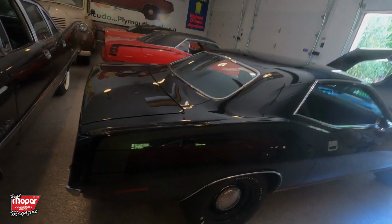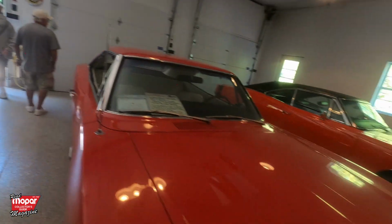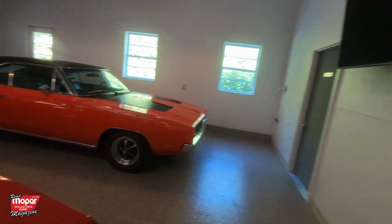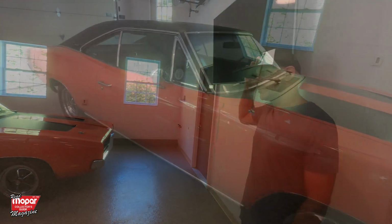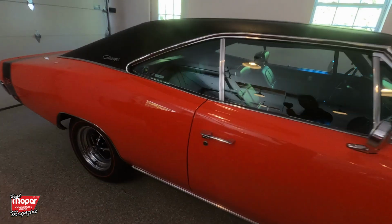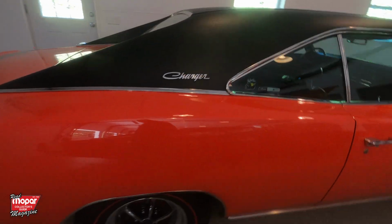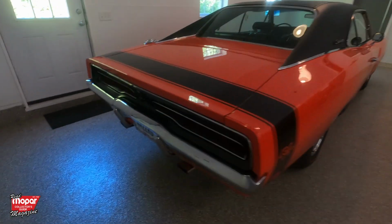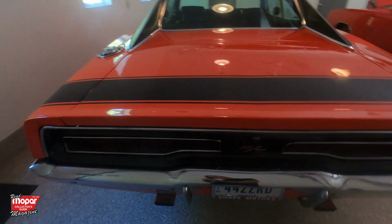All right, Tom. We came for the black car, but I can't leave without going through the garage here. Show me what you've got. All right, this is a driver that I just picked up out of New York City in the spring. It's really well worked over. A guy named Chris Giardina owned it for years. It's been at Carlisle many times. He did a fantastic job with it.